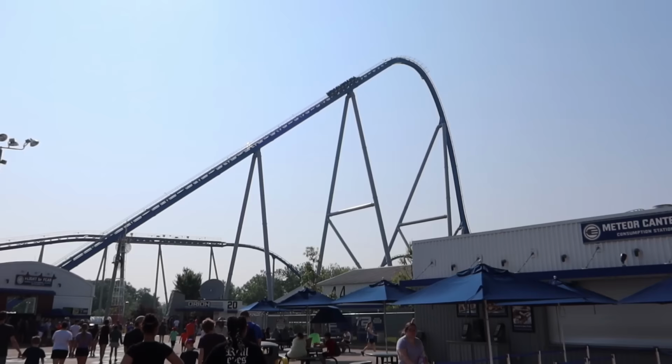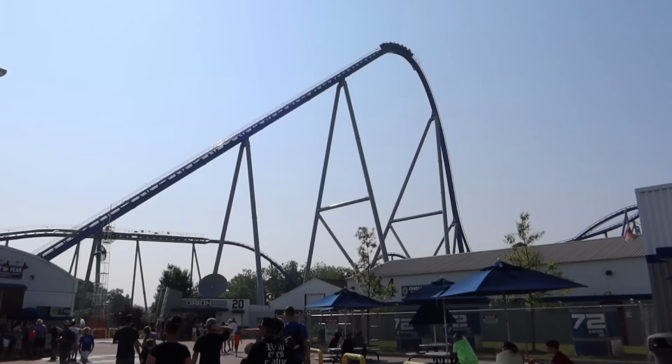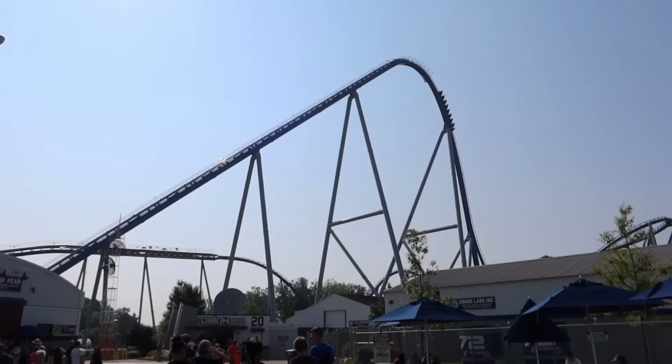It's got a 300-foot drop just there. And it really does look the part. And I've got to say, impressed so far, because it's open 10 minutes earlier than advertised. It's only 10 to 10, and the ride's already open. Let's go and give this a go.